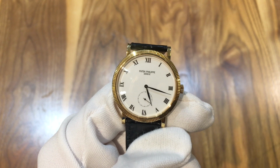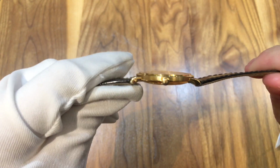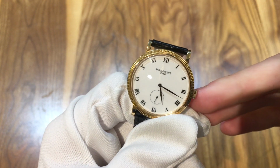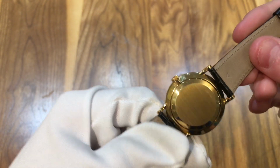So now moving into the case. This is probably the thinnest Patek Philippe Calatrava that I've ever seen. It is very reminiscent of an old dress watch. So it's quite small by modern standards. It's got a 33.5 millimeter diameter. And again, it's just extremely thin. And that thinness does come with a price.